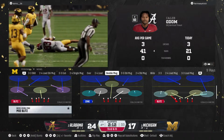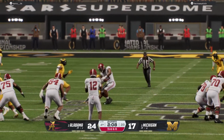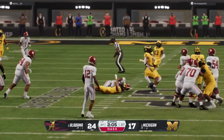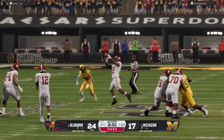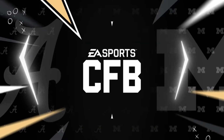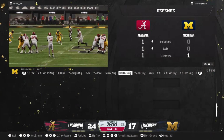Anytime you're running a crossing route, you've got to establish, is this man defense or zone defense? If it's zone, you've got to sit down in the soft spot and give your numbers, your chest to the quarterback. They're able to do that here, and then as a quarterback, you just can't lead them into the defender. Frame them up, put that ball right on their body so they can get upfield.